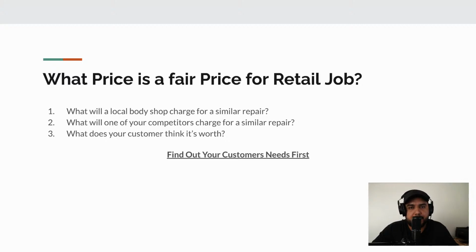There's even some painters and body men that work at legit local body shops, but they work on the side, on the weekends at their house. You can ask them, hey, what would you charge to do a side job like this? To kind of get an idea. Then you have the customer. What do they think it's worth?